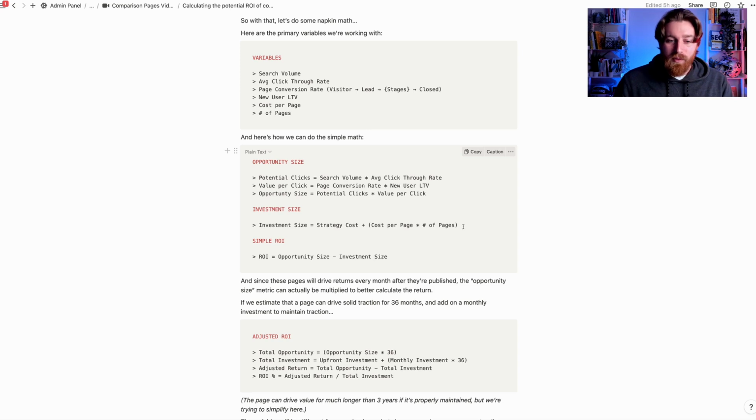But the simplest way to put it is search volume times click-through rate that you could expect to get. That's the size of the pie. That's how many clicks there are for you to go earn. That's the ceiling. Value per click, well, that's how well you're going to convert new visitors at what value. So from that, we now know the size of the pie with a dollar amount on it. We know how big the opportunity is.